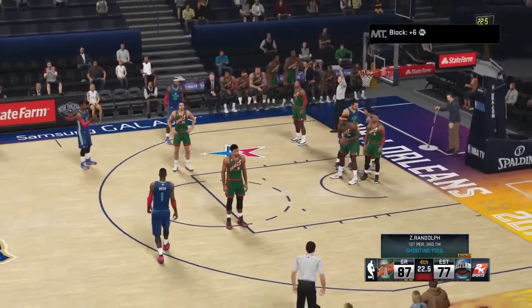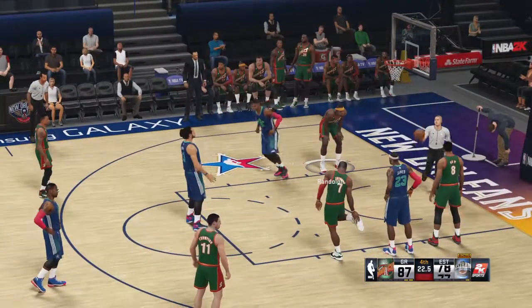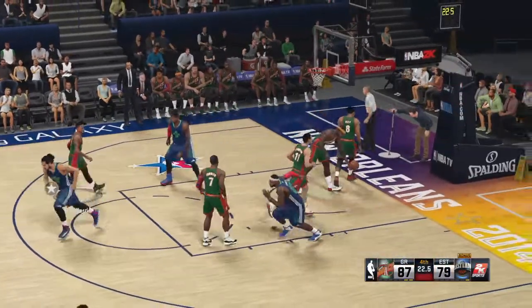And they'll keep possession. And the whistle blew, so that'll be a shooting foul. Great defensive effort there with the block shot. But he got more than just the ball that time. Free throws coming up right now. 2 shots. Noah hits them both.